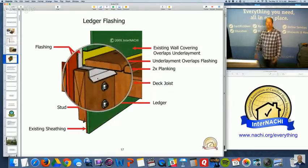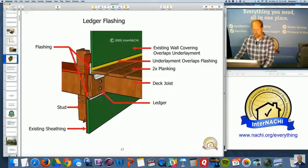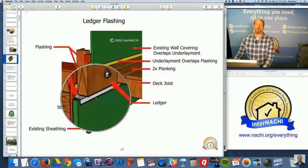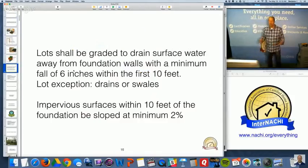I love to get underneath the deck and look for flashing, that it is extended out away from the finish. I want to see that material above and below the ledger board. Now, to control rainwater, the ground, the land around the house, should be graded to drain surface water away from the foundation walls with a minimum fall of 6 inches for the first 10 feet.